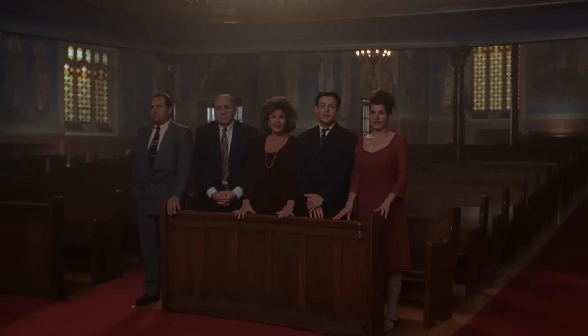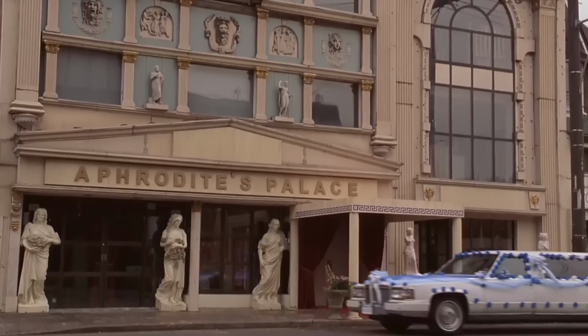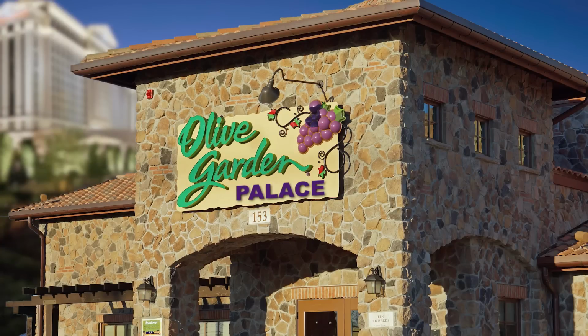Tula and Ian are quickly informed that no, their ceremony will be held at a Greek church and the reception will be at the famed Greek event space Aphrodite's Palace, an event hall riddled with statues, Greek flags, and baklava. But really, I mean, anything with the word palace in it will do, like Caesar's Palace in Vegas. Start adding the word palace to your favorite places.